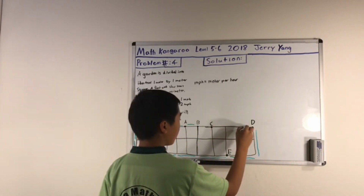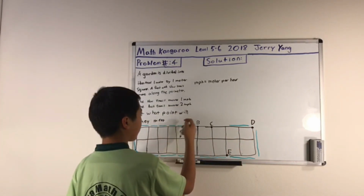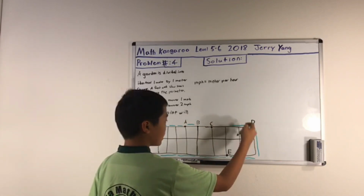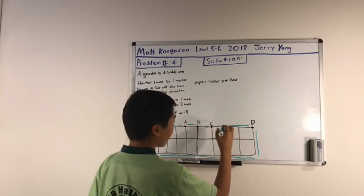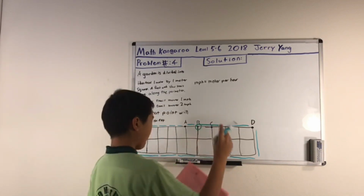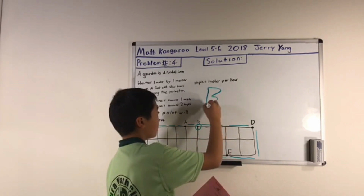So now we've gone 1, 2, 3, 4, 5, 6, 7, 8 times for the slow one, and 1, 2, 3, 4, 5, 6, 7 times for the fast one. So then we go once more, and we see that we meet at point B. So, therefore, the answer is B.